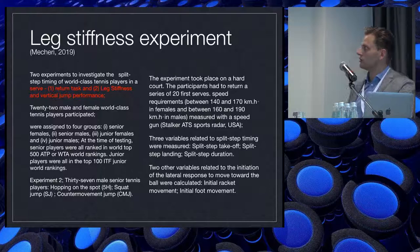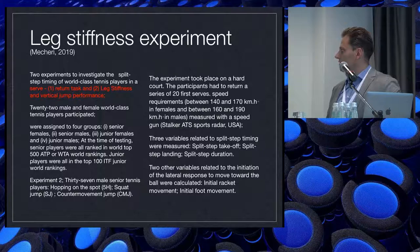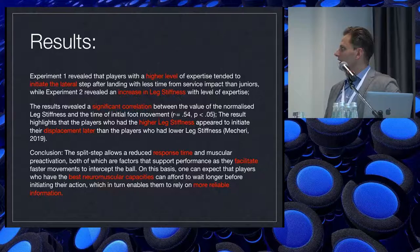The experiment took place on a hard court. The participants had to return a series of 20 first serves with speeds in the range of 140 to 170, and female players sometimes even more. Three variables related to the split step were measured, and two variables related to the bouncing spring energy were measured. The results revealed that higher levels of expertise tended to initiate movement later, landing with the legs even later than the novice players, and showed increased leg stiffness. The second experiment showed that they had more time to decide which direction they should go.